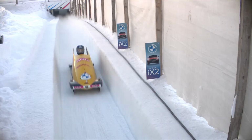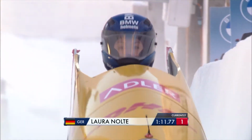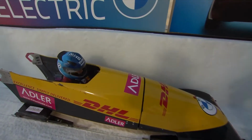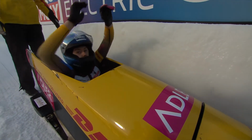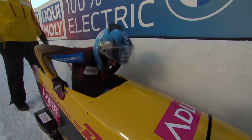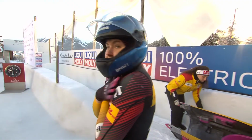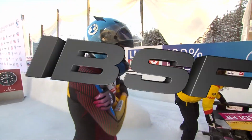So a new track record for Lauren Alter. That's impressive stuff off a 5.93 start. Fastest we've seen was Lisa Buchwitz, 5.83 start record for Lisa.